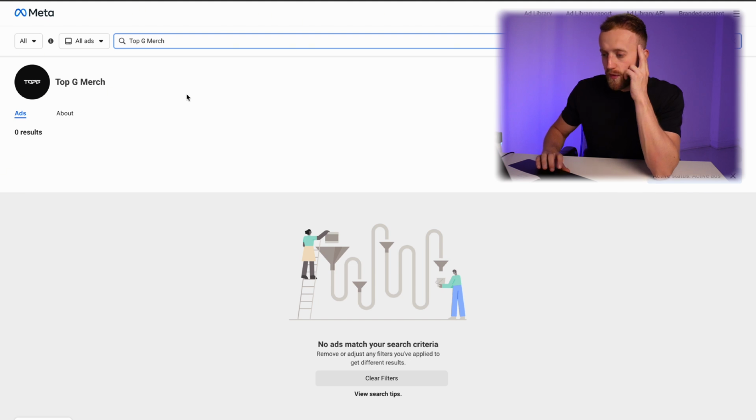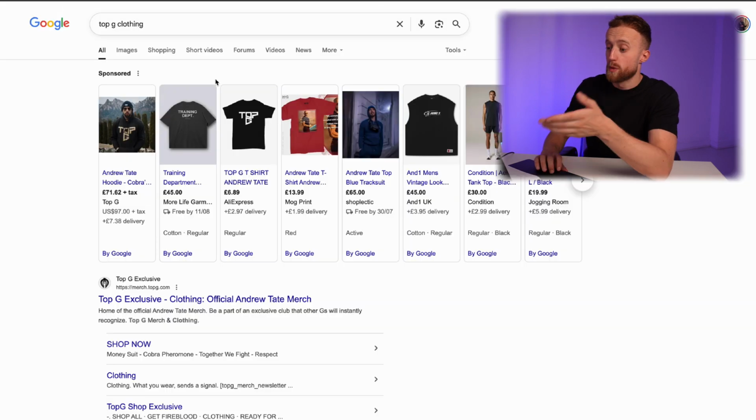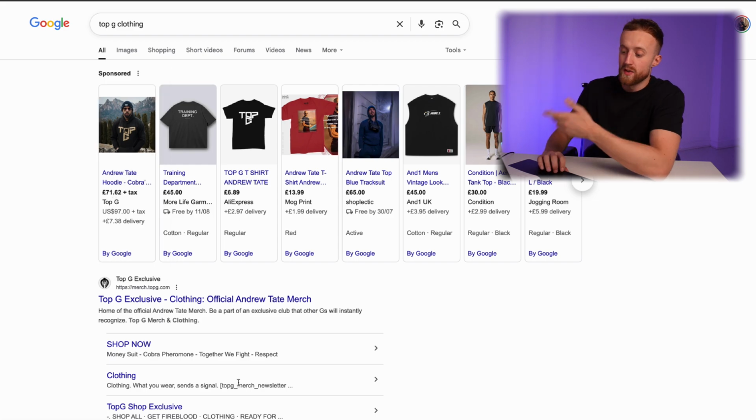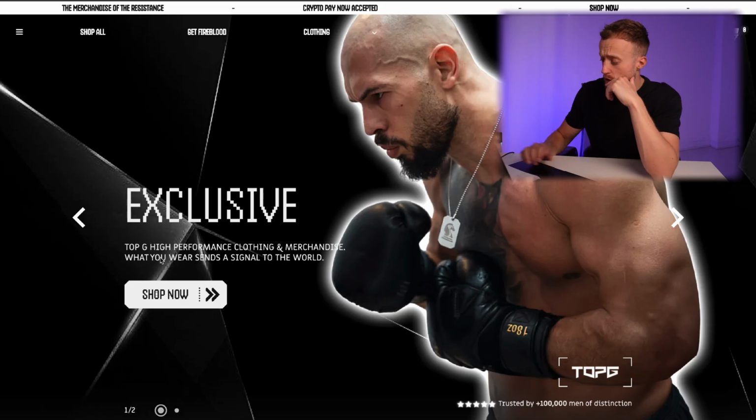So yeah, unfortunately, they're not running Facebook ads. This would be a massive, massive bonus. But they are running Google ads, so they will be getting a lot of traffic through Google. This will just pick up all the search results. And obviously Google Organic as well. Let's take a look at the website.